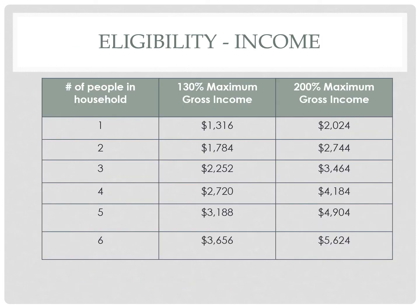When looking at your actual income, here is a chart for you. To determine the maximum income for your household size, you're going to look at column 1 to find the number of people living in your household. Then you're going to go over to the third column to determine that maximum income level. For example, a person living in a 2-person household may qualify for SNAP if they have a gross income of $2,744 or below. Okay, but you do have to meet a standard gross income limit, which is that second column.